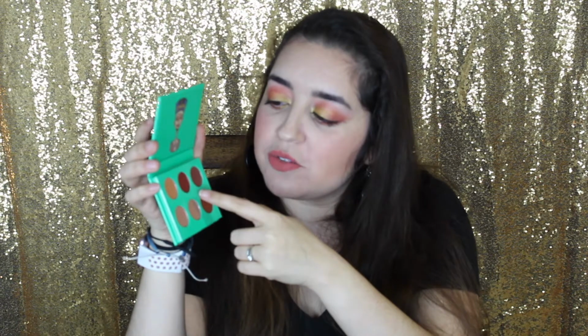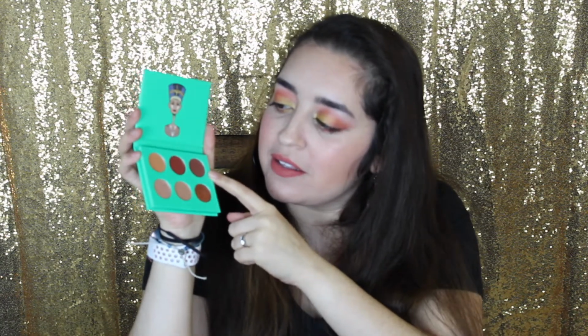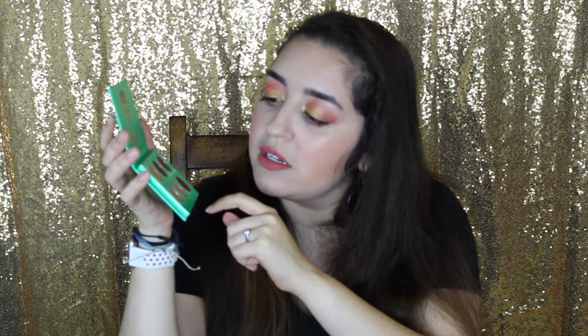So I really want to use this red shade. Oh no, wait, I didn't use this shade. I used this shade in my outer V, sorry. I used this shade in my outer V, and then this was my transition. I kind of brought this over a little bit, stopped in the middle of my eye, and then used this all over, and it was just awesome. Or maybe it was this. I don't know, I did a couple of different looks, so I think I used this, that's what I did. I'll get it right. Okay, I swear.